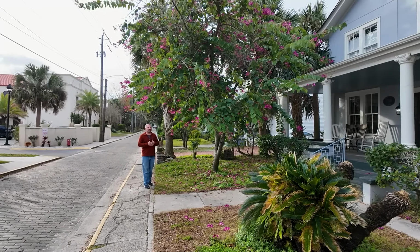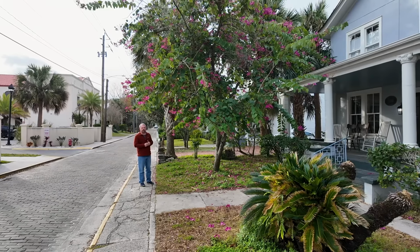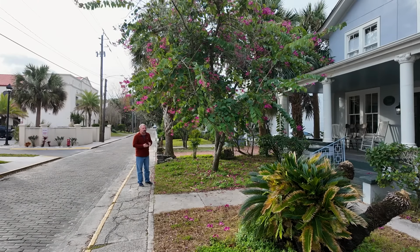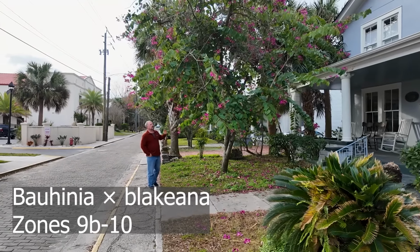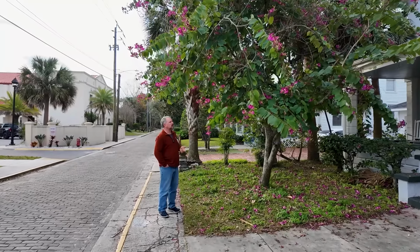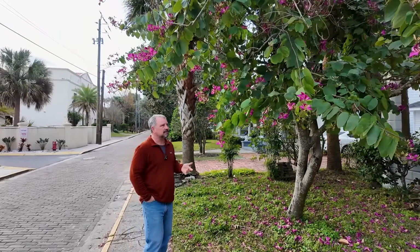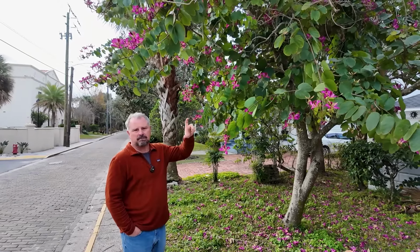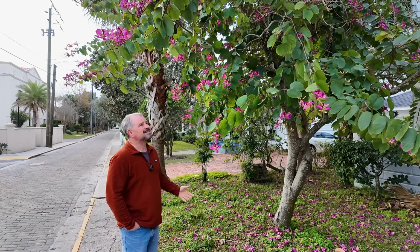This is absolutely one of our favorite trees anytime we're in this part of Florida during the winter time. This is a Bauhinia. This one's called a Hong Kong orchid. It's actually a hybrid Bauhinia, so it doesn't produce the seed pods. It's not invasive like other Bauhinia might be. Anything in this pea family can create those little pods, like redbuds and other things, and seed themselves pretty prolifically, but this does not.